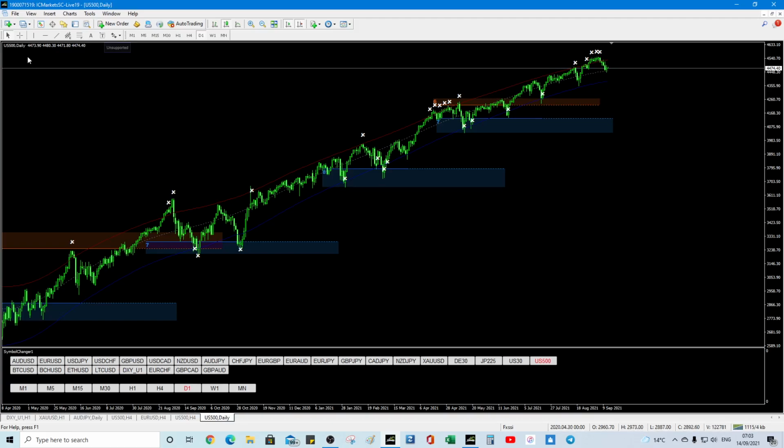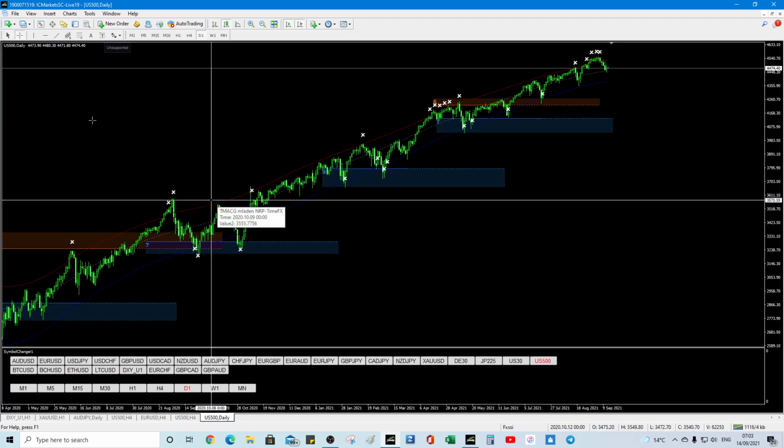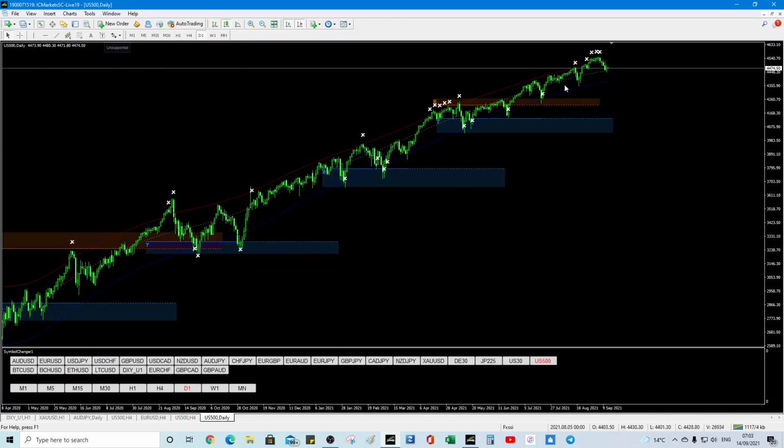We have not had a 2% move in a long, long time. This is a daily chart, so we're going to have to go back quite a long way until we see a big sell-off, and we're well overdue. And the sentiment does help reinforce that bias, like I said. So it might be worth having a look at this indicator.